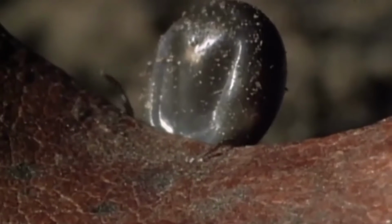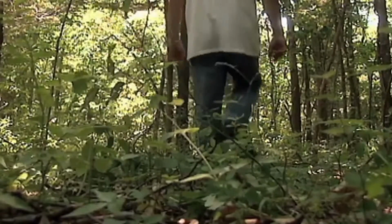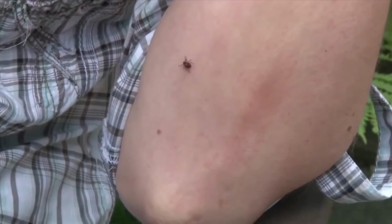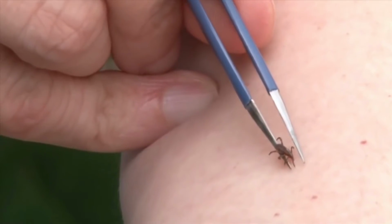Commonly found in the eastern United States, the black-legged tick adult sits on low plant vegetation until a potential host animal walks by. With its front legs outstretched, it clings onto whatever it can: fur, tail, clothing, etc. It then crawls to warmer parts of the body because blood is closer to the surface in those areas.